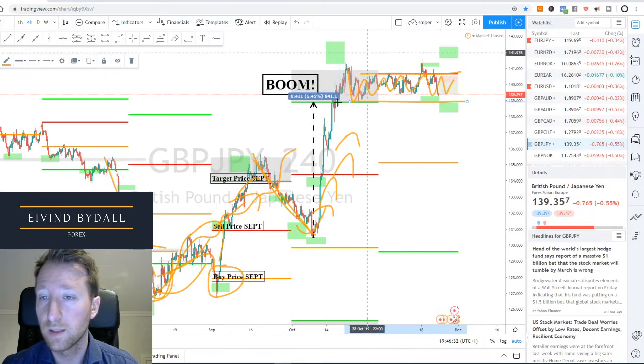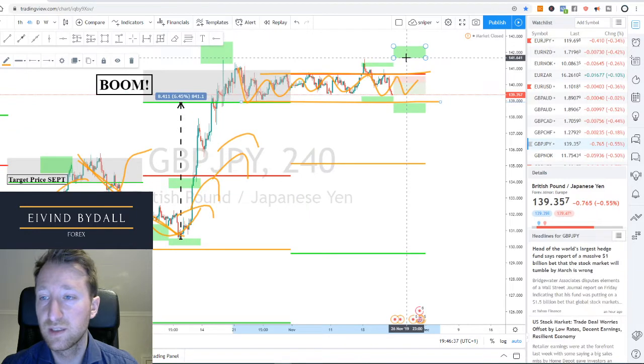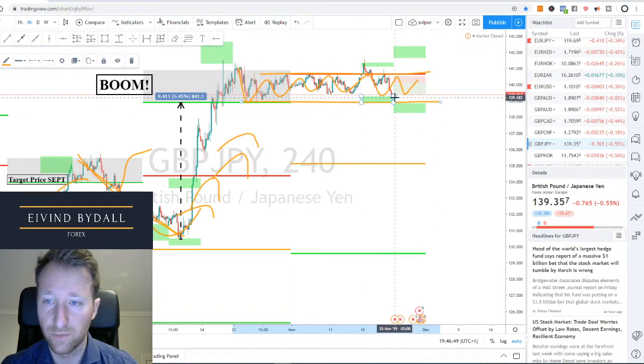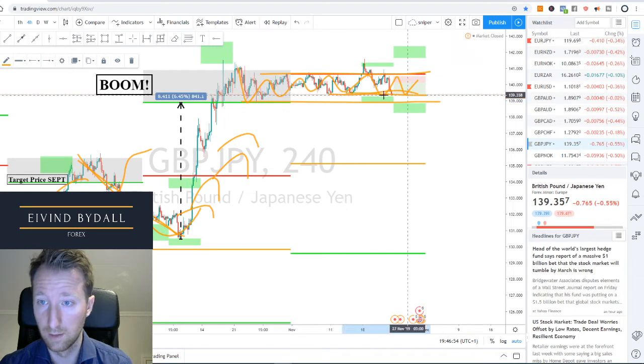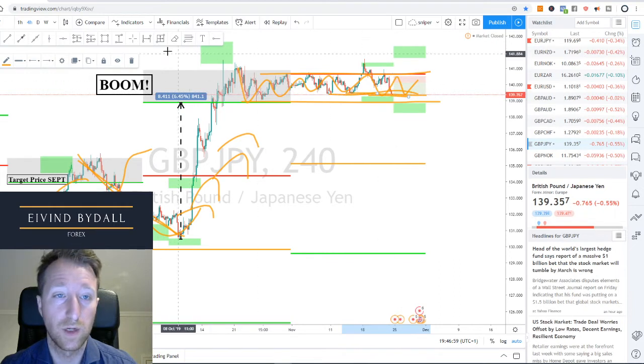The targets are 141.60, 141.64 and 138.87. For now, I would wait until December for this one, or just buy the dip, since it's low now in the range. You can just buy it up. But of course, use a 50 pip or 100 pip stop loss.